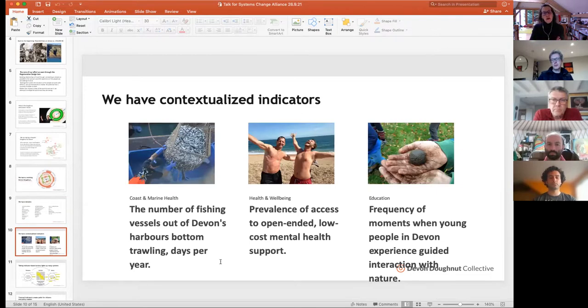And as well as contextualizing the domains, we contextualize the indicators. So each domain has an indicator attached to it.